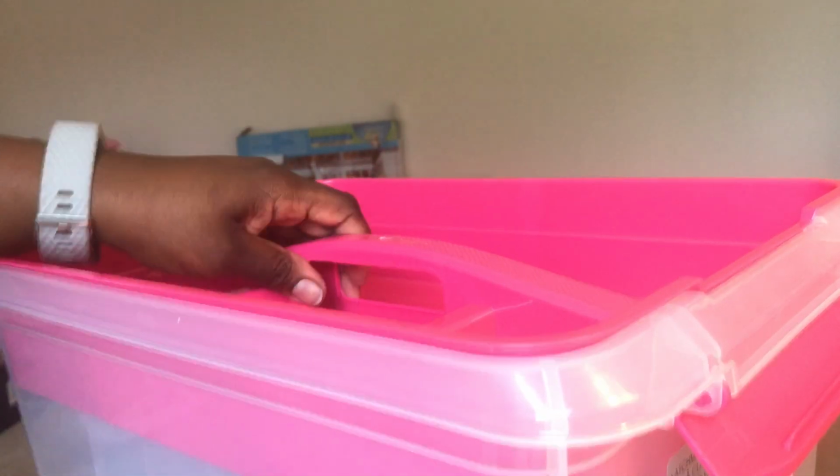Back to Michaels. This is the same container. I'll show what I have inside. It's really cute. It's pink. I love bright colors and pinks. I'll use this one for my literacy groups, and this has letters in it as well. I bought these containers from Walmart, and they were about the same price as Michaels. Surprisingly, they were under $3.